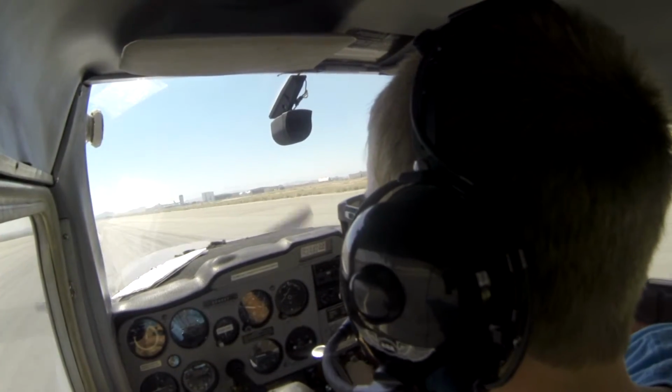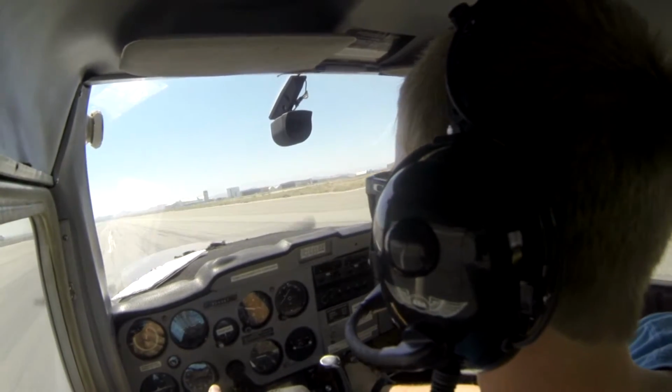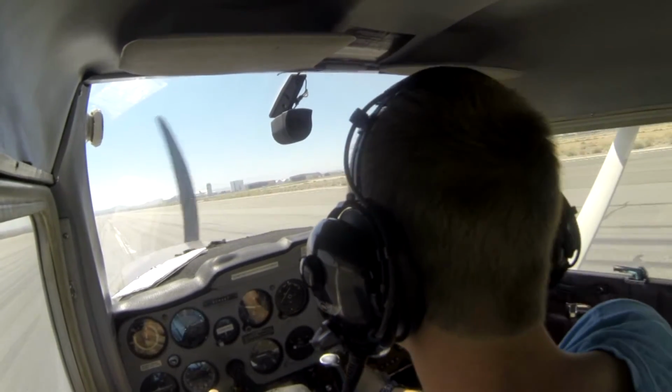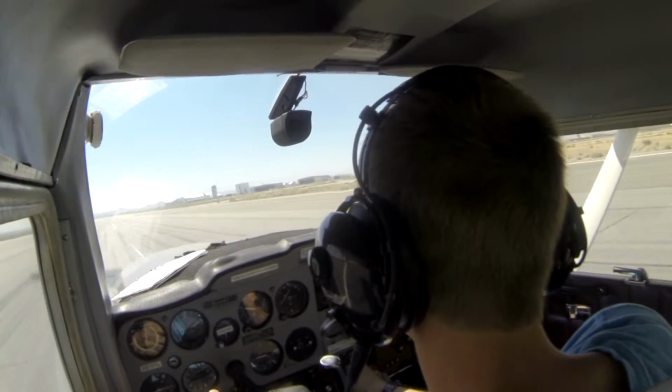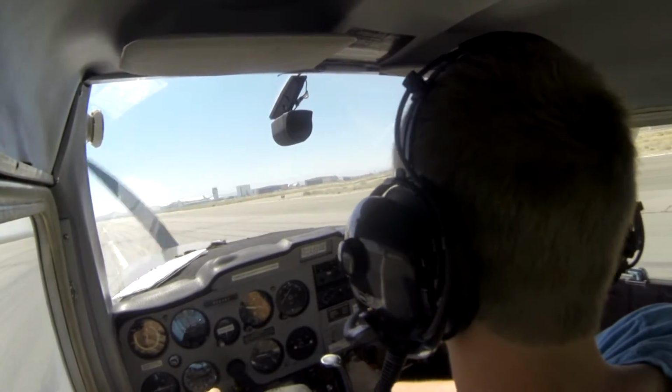Nine 7, make the right turn on Hotel, followed by a right on Alpha. Taxi back to runway 12, cross runway 22. All right, we'll turn right on Hotel, and then right onto Alpha, and we'll cross runway 22, back to runway 12.